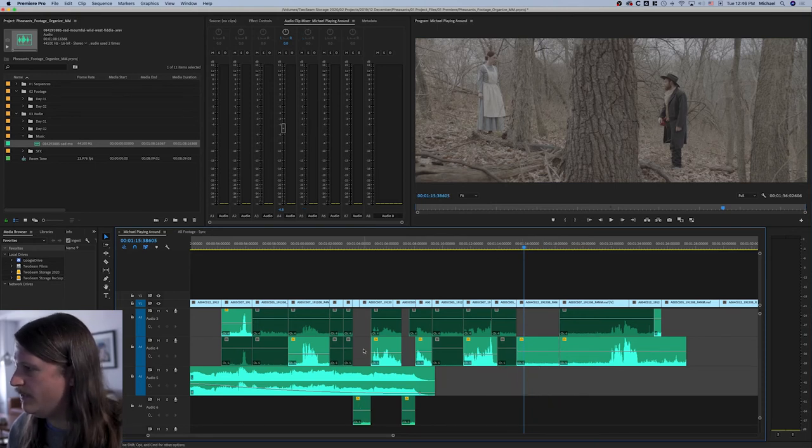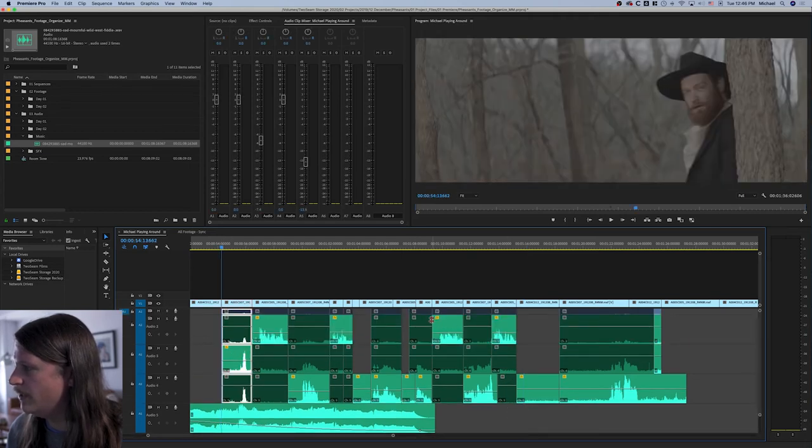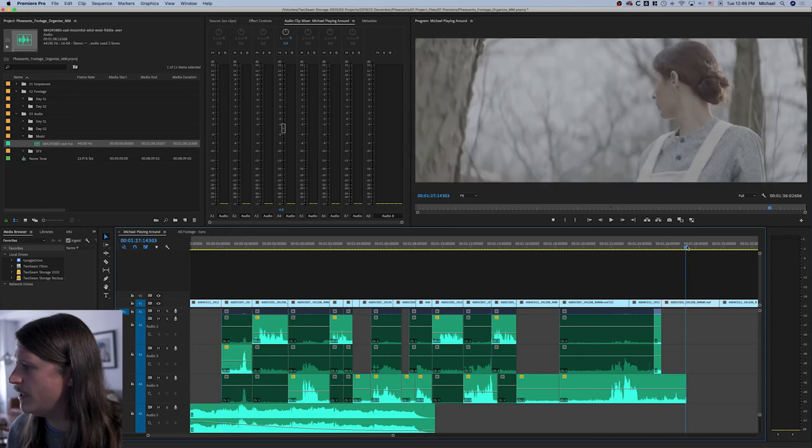So now I've got this little section here, which I've lined up and trimmed to the right area, and this little section here, which I've lined up and done the same thing. So now you can see as soon as the dialogue starts right here until the dialogue ends, which is right here, we have continuous audio.